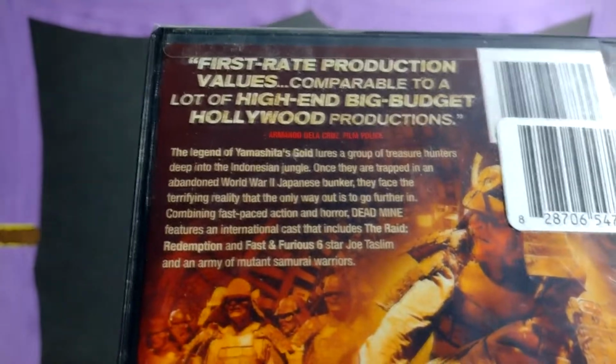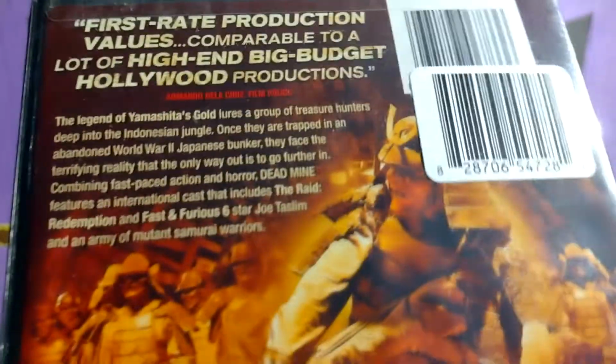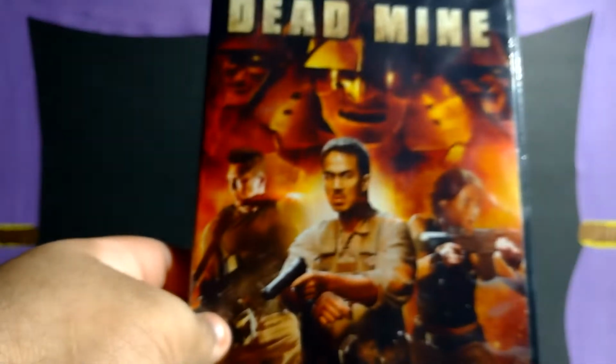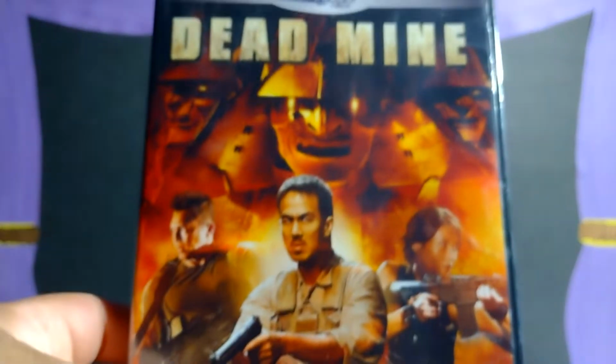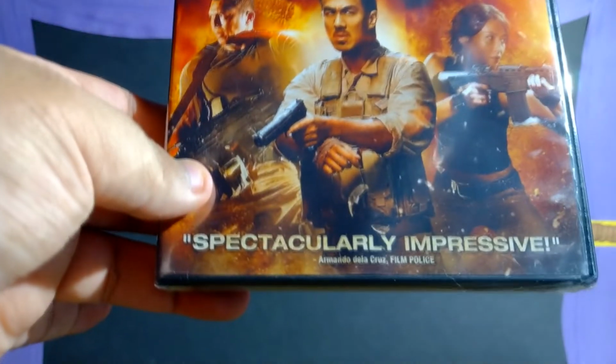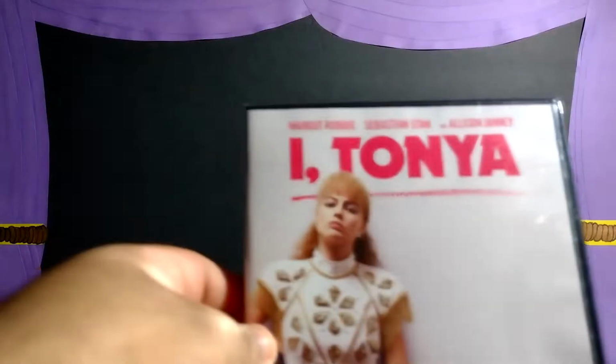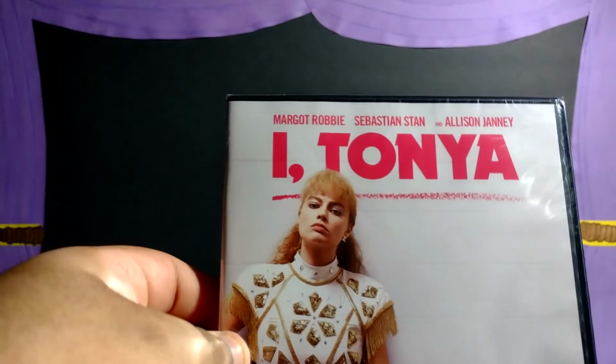The legend of Yamashita's gold lures a group of treasure hunters deep into the Indonesian jungle. Yeah, see, that's all you need to know. But yeah, this poster looks hilariously terrible. It almost kind of looks like it's a video game movie adaptation, even though it isn't. But spectacularly impressive, says Armando de la Cruz of Film Police. Film Police? That's terrible.